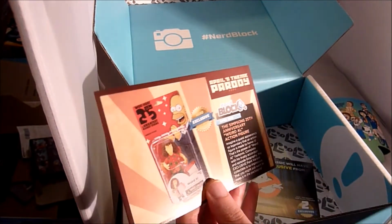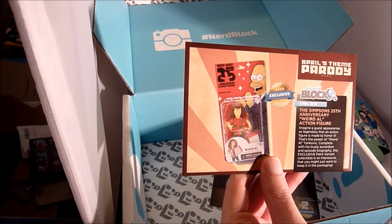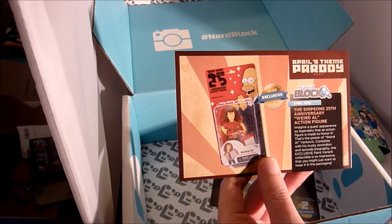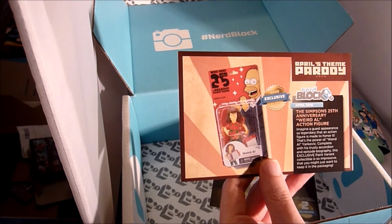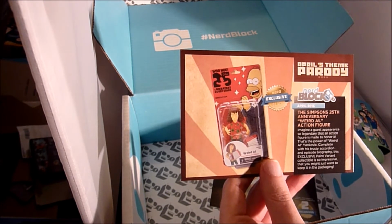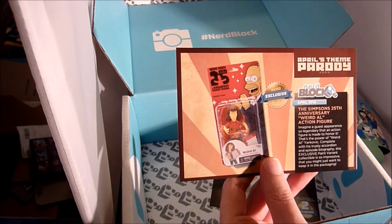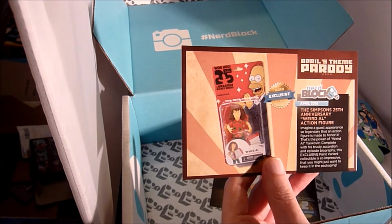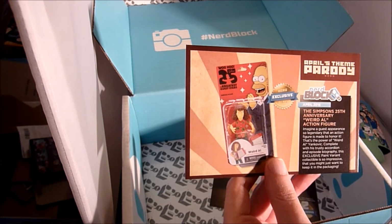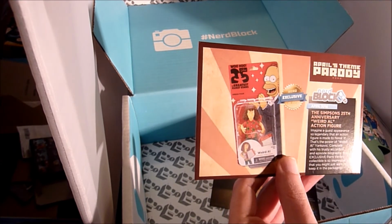April's theme is Parody. Nerdblock exclusive, April 2016, The Simpsons 25th anniversary Weird Al action figure. Imagine a guest appearance so legendary that an action figure is made to honour it. That's the power of Weird Al Yankovic, complete with his trusty accordion and episode biography. This exclusive paint variant collectible is so impressive that you might just want to keep it in the packaging.